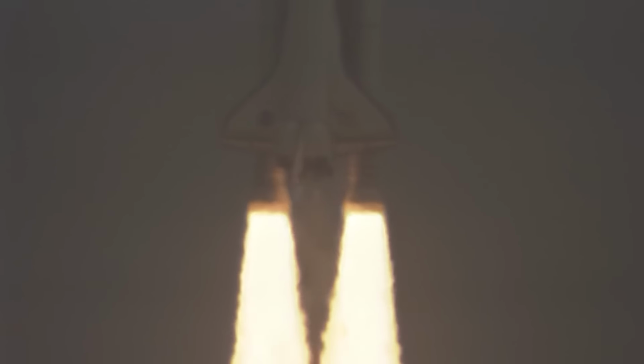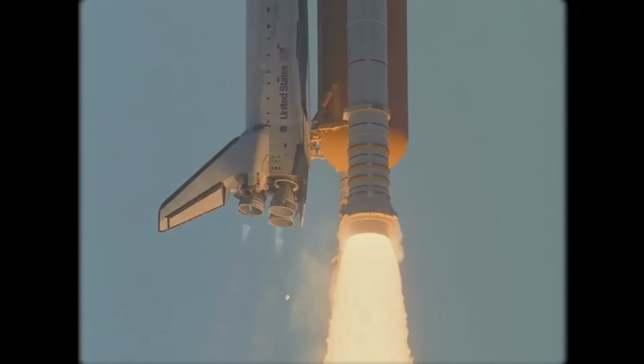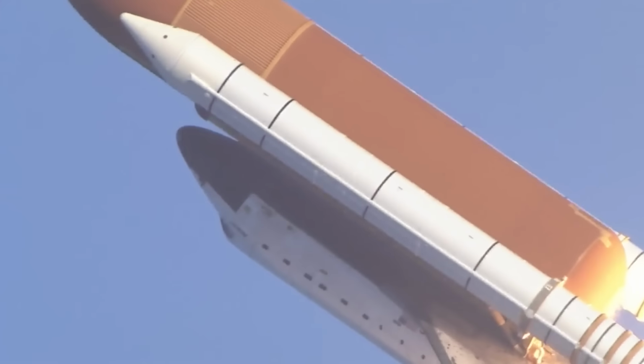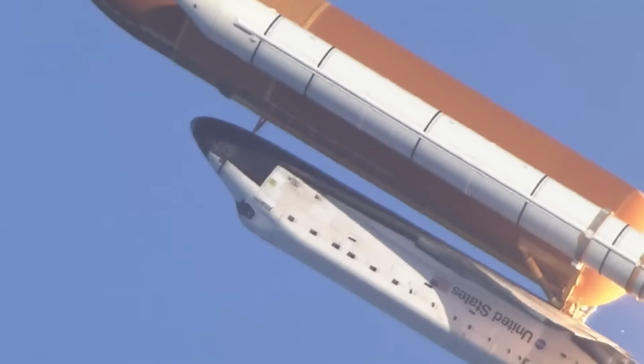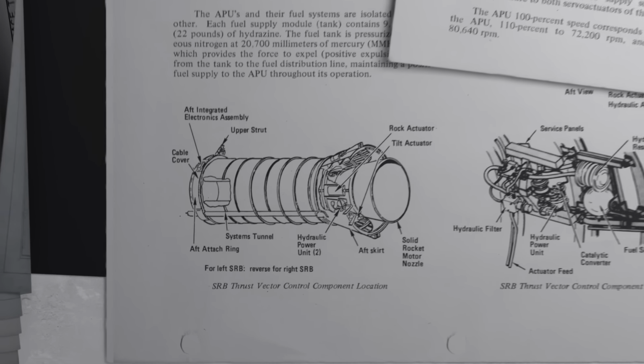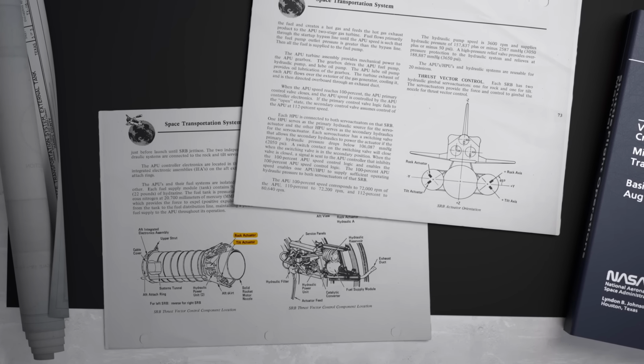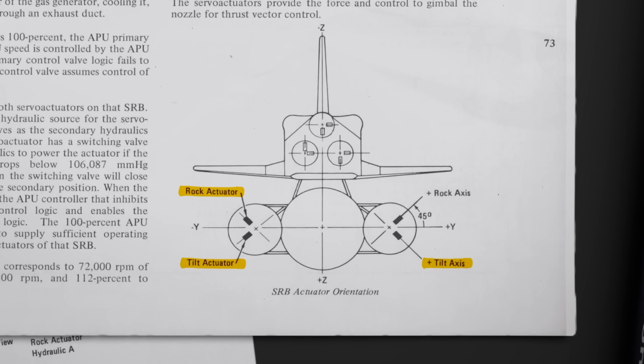7 seconds after takeoff, with the Space Shuttle traveling around 140 km per hour, a roll program is initiated through asymmetric thrust vectoring of the nozzles of the solid rocket boosters with actuators mounted inside the aft skirt, here. There are 2 hydraulic actuators on each nozzle to allow it to move in both pitch and yaw.